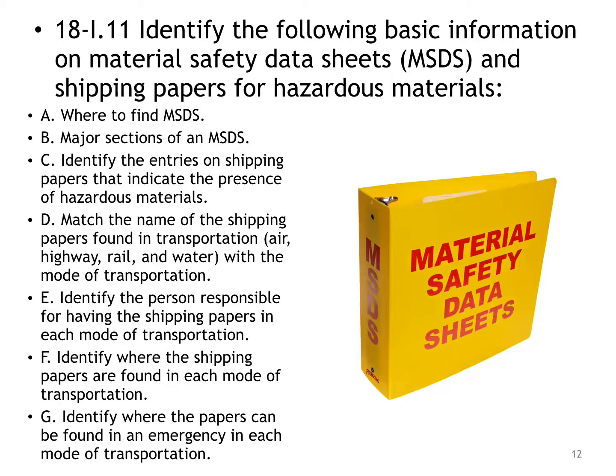Identify entries on shipping papers that indicate the presence of hazardous materials. The presence is indicated in the MSDS, period. Match the name of the shipping papers found in transportation with the mode of transportation. This is kind of self-explanatory. If you find the MSDS in the accident scene, you had the paperwork. Identify the person responsible for having the shipping papers in each mode of transportation. Again, it's the driver operator.